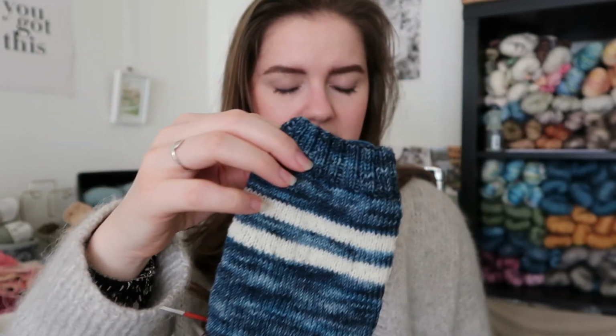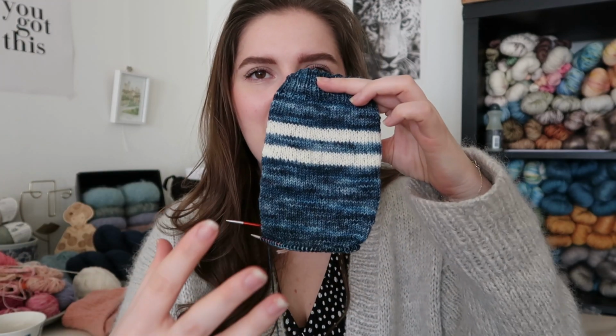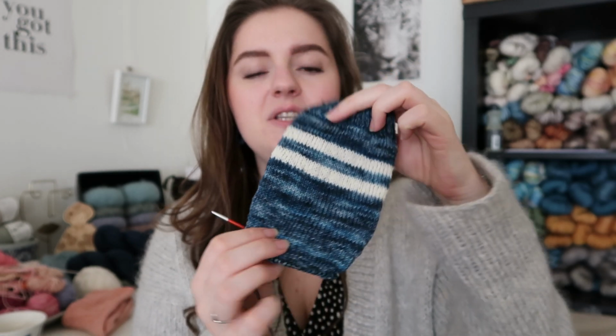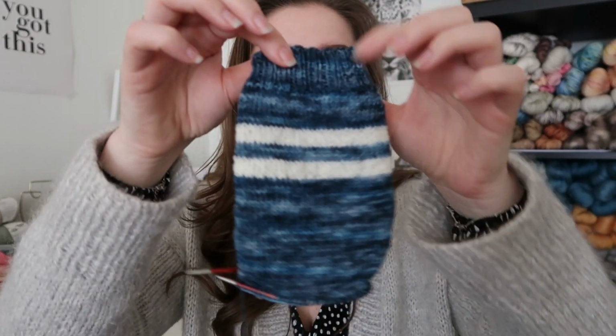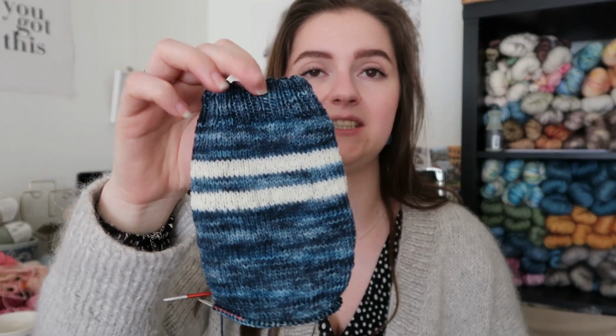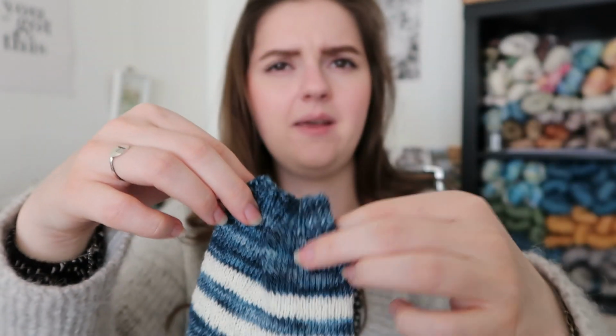I feel like with the lighting now, everything gets blown out a little bit on the screen. So I feel like the variation is a little bit more subtle in real life, but it looks really cool. This is a pair of socks that I'm making from some of my own hand-dyed yarn. This is from my last collection. This is the color Theater Kid.